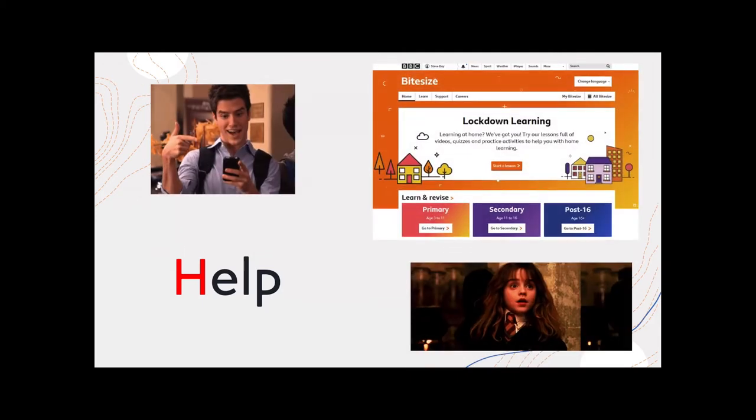Now the next letter is H and it is for help. Now this is really important. Do not be afraid of asking your teachers for help. We are here for immediate feedback on Show My Homework and during the live lessons. So ask for help. You can also help other friends.